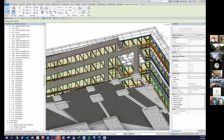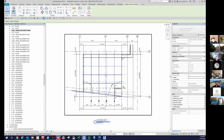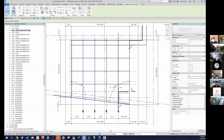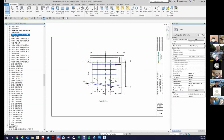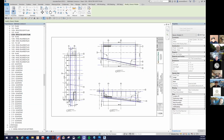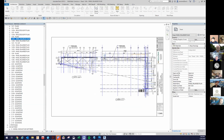And here we have, Juan and I have made a lot of sheets, so a lot of the times we don't have reflective soffit plans, or they're not as detailed for us. So we've been able to make these as part of the shop drawing set so that we can better build our panels and make it easier for getting them going.